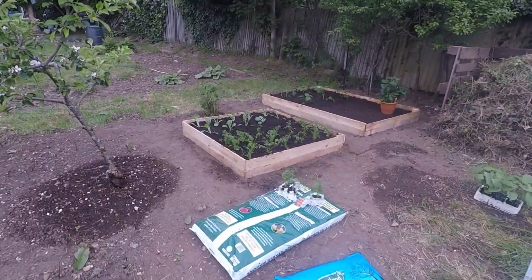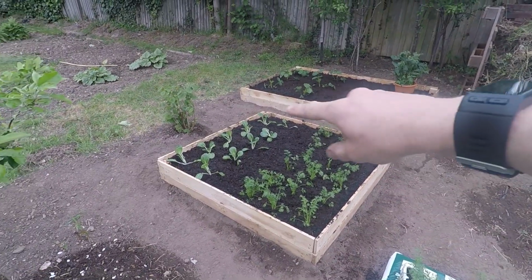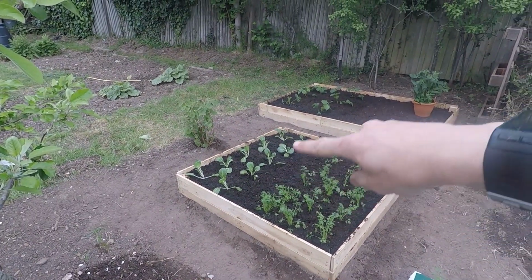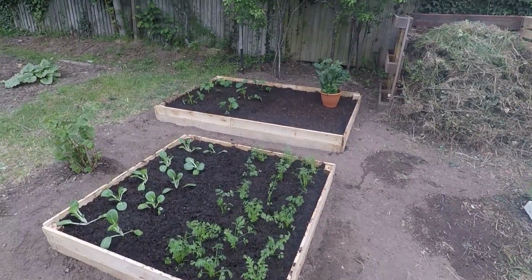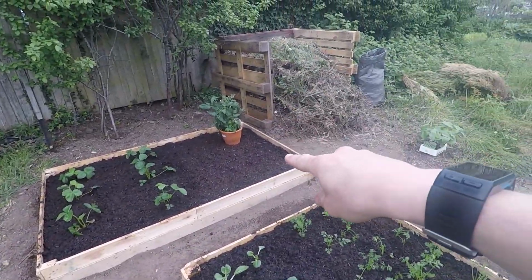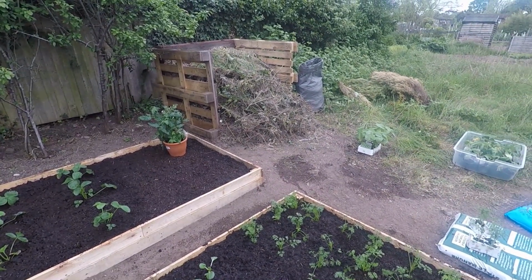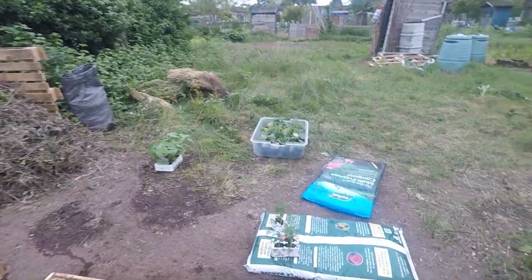So there's my second raised bed. Already got my veg in, got some carrots on this side and then some pak choy on the far side. I do like a bit of pak choy, it's one of my favourites. Strawberries in this one, I'm probably going to put sweet peppers over here when it's warm enough. I'm still a little bit worried about the frost.